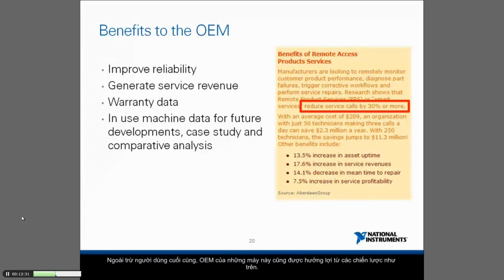Apart from the end user, the OEM of these machines also benefit from such strategies, of which the most important is machine data. With available data on all products' performance, the OEM helps improve reliability metrics while also generating service revenue. With monitoring tools, the service team also collects data regarding operation in and out of warranty. The machine supplier, or OEM, can then use this data to improve the design of the machines.